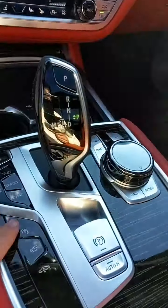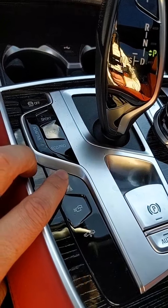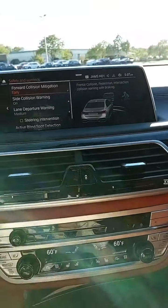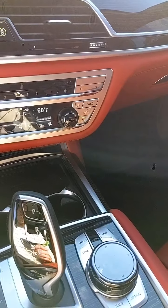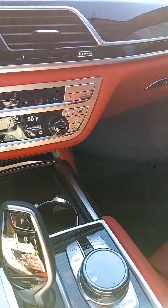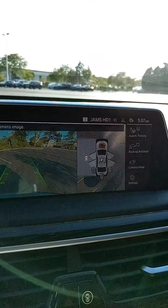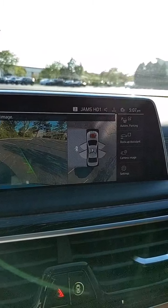In addition, we have down here the parking assistance package, and I'm hoping that you can see this on the screen. I know it's kind of sunny out. Let me get out of here real quick. Great. So again, I'm hoping you can see this, but it's got the full 360 top-down view.